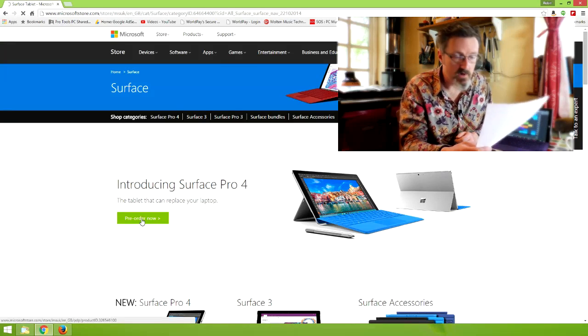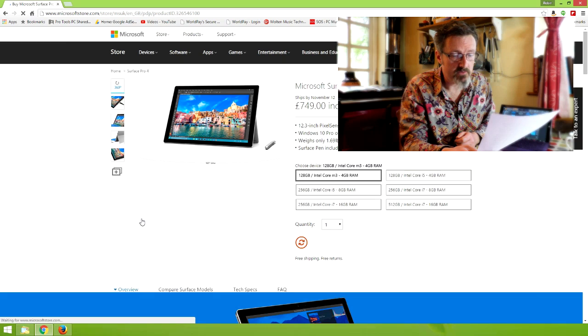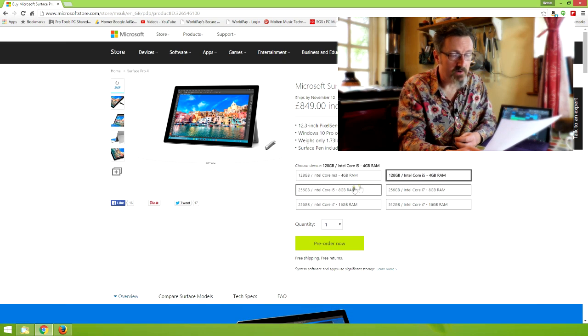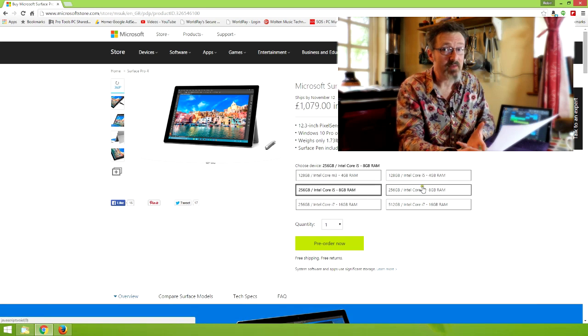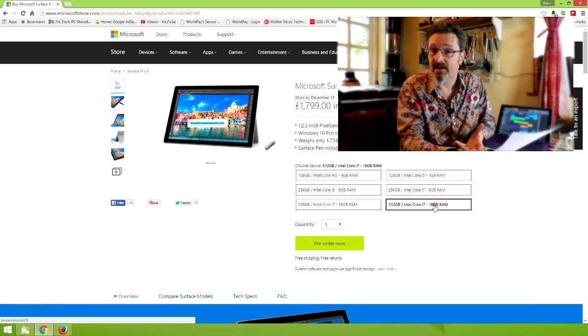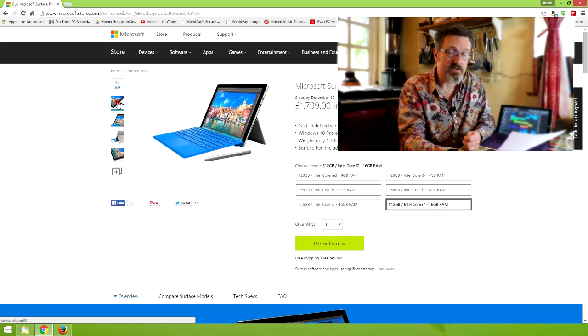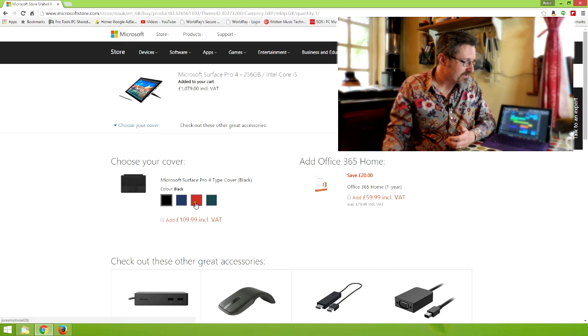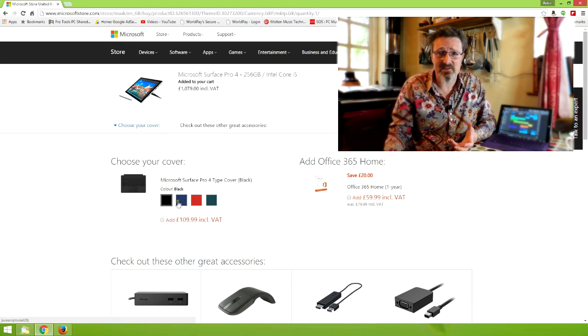In the UK, prices start at $749 for the Core M, $849 or $1079 for the i5, which is available in mid-November in the UK, and $12.99 to $17.99 for the i7, which isn't available until the middle of December. The pen is included, which is awesome, but the type cover, of course, isn't, and that'll set you back another $109.99. And I imagine you wouldn't get it without it, to be honest.